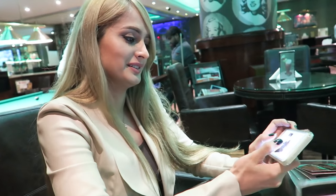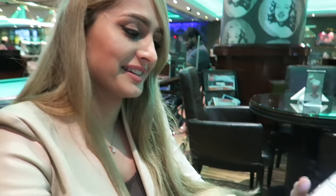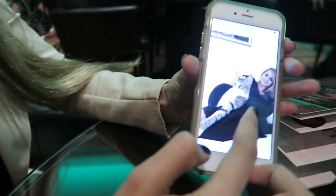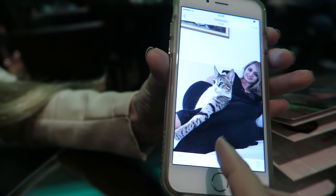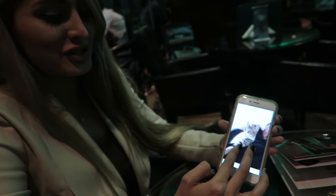So what are we doing, Lana? We're looking at Bubbles. She's looking at pictures she took with Bubbles yesterday. Look at him, look what he does. He sits on my legs and he poses, even poses for the picture.